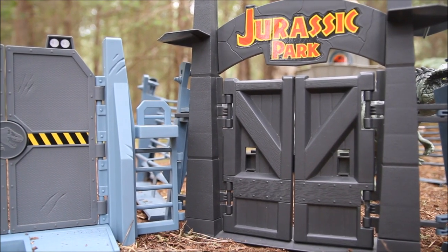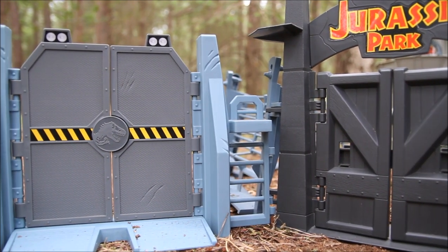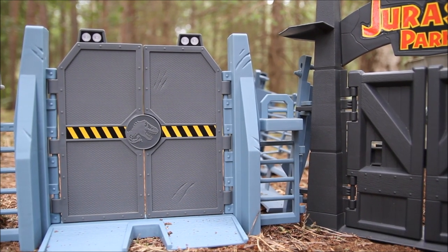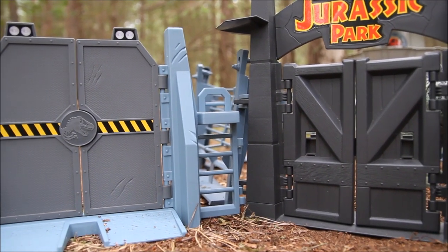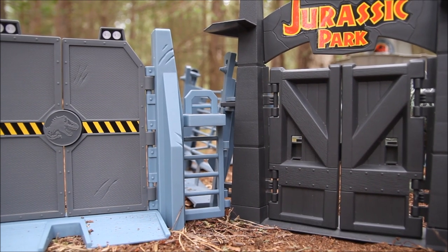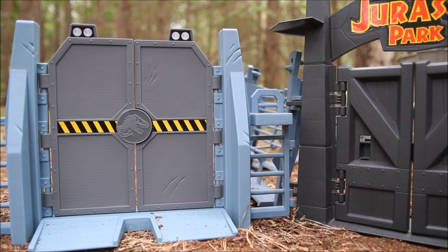There's the two gates next to each other. The new gate is actually almost as big. It just looks a bit smaller because it doesn't have an archway over the top, but the gates themselves are a tiny bit bigger actually than the Jurassic Park ones, which is surprising. They don't clip together, but you can stand them next to each other and it looks pretty good. I mean, it kind of looks like they're connected.